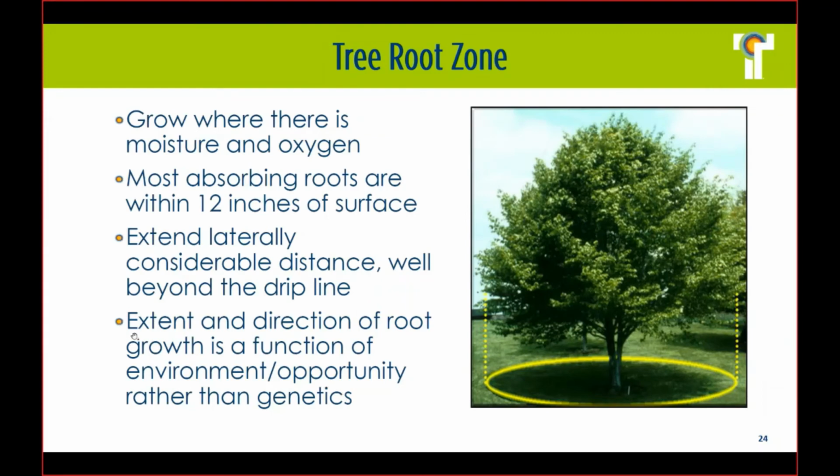of our soil. And so, roots grow where there is moisture and oxygen available. Roots do not sniff out water. Oh, water is over there on the side yard, we're going to grow there. The root does not know that. It goes where the immediate environment is conducive. So if there is good oxygen levels and adequate moisture, it will grow there.